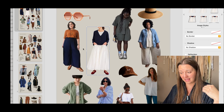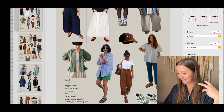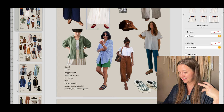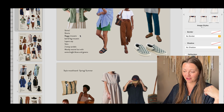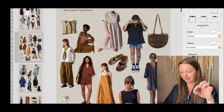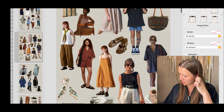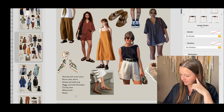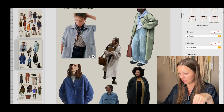So again, there's linen here. I like the long skirts, some red shoes, a cap, a shirt, some Vans. And I've summarized here at the bottom what brings all of those things together. More spring summer. And then this time I've included some dresses, some bags, again, big baggy shirts. Neckerchief. And then I've gone on to autumn and winter and pulled together some of my favorite looks.